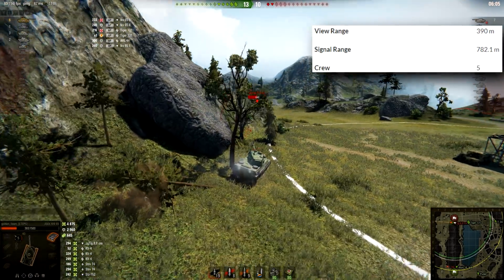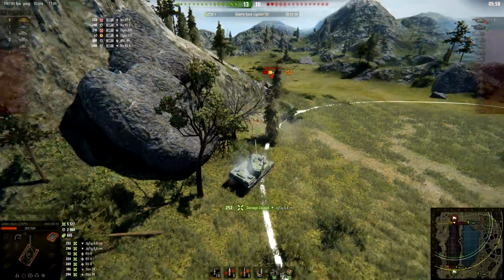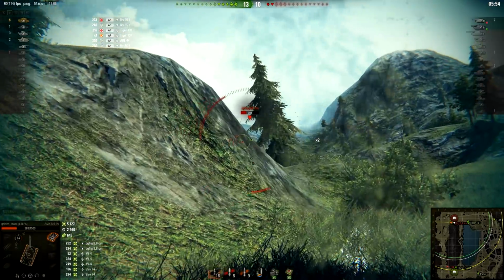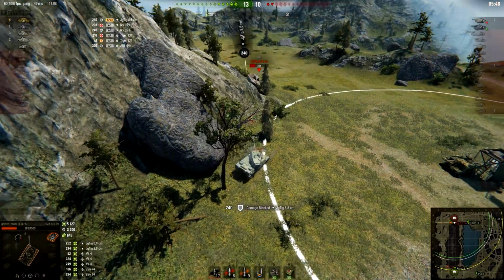View range once again improved by 10 meters, 390 view range and 5 crew members. Once again, like in tier 9 position, thank God. It would have been even awkward if, let's say, tier 8 gets 4 members, tier 9 gets 5, and tier 10 gets 4 members once again.